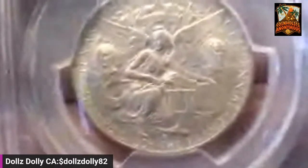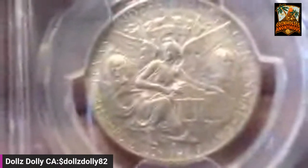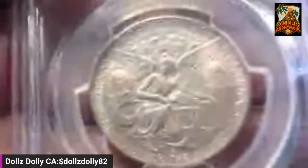There it is. You see the angel? It has like two faces on it, and there's an altar beside it. So I like this coin a lot.